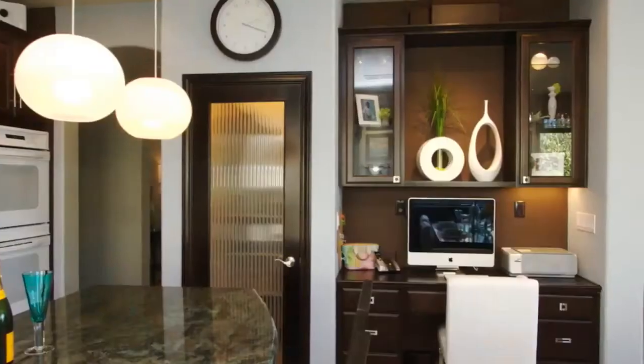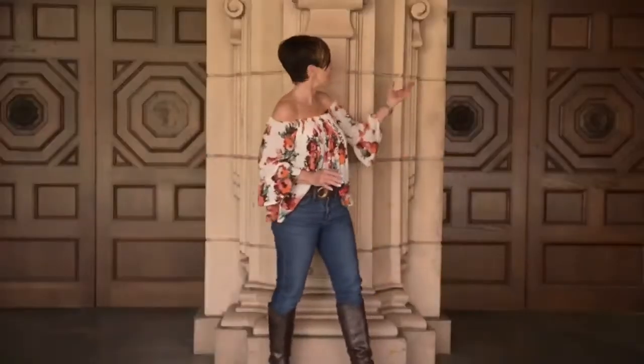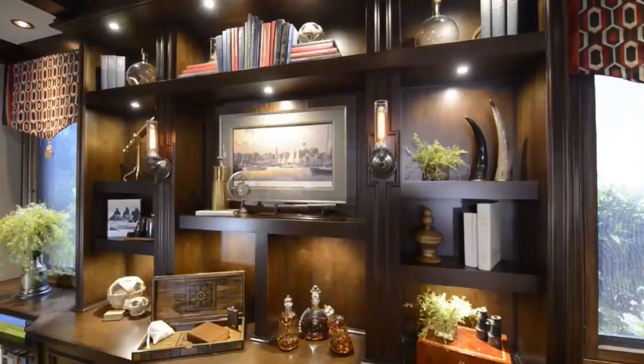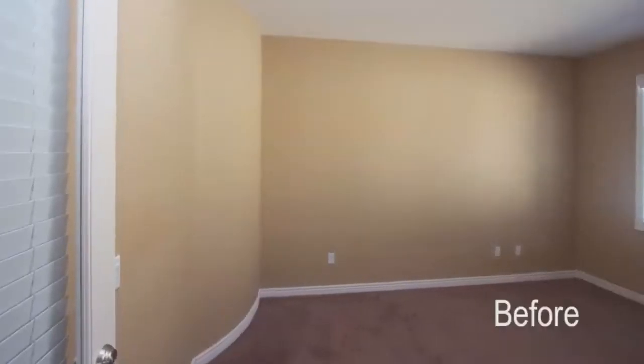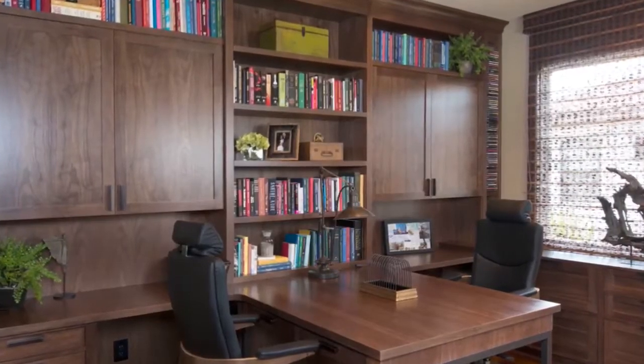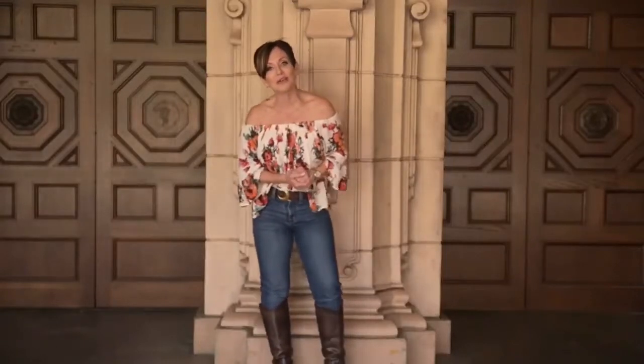Number 6, what about built-ins? Beautiful wood moldings, plaster, sculptures. These are what make a home absolutely fabulous. Right now is the time to consider whether or not you want to have a built-in. And if your budget doesn't allow for a custom built-in, what else can you do?